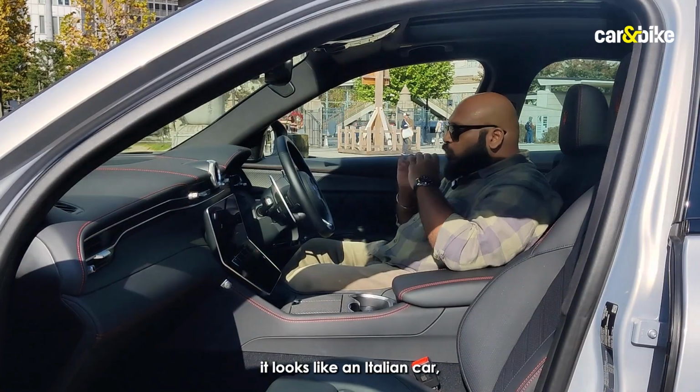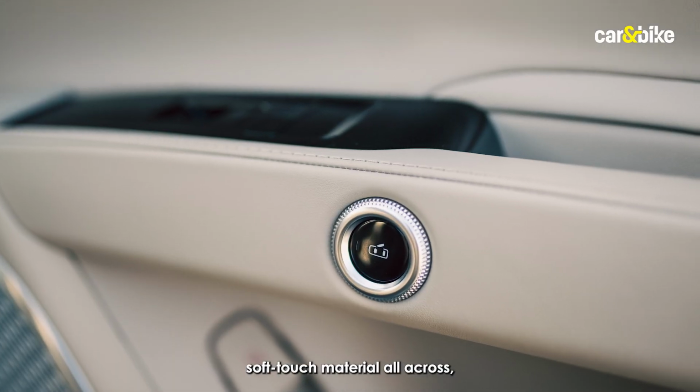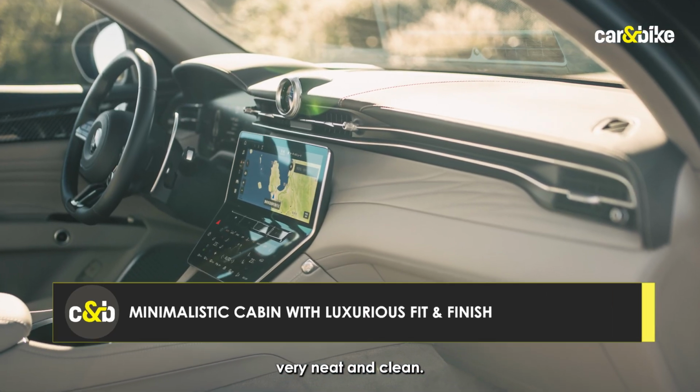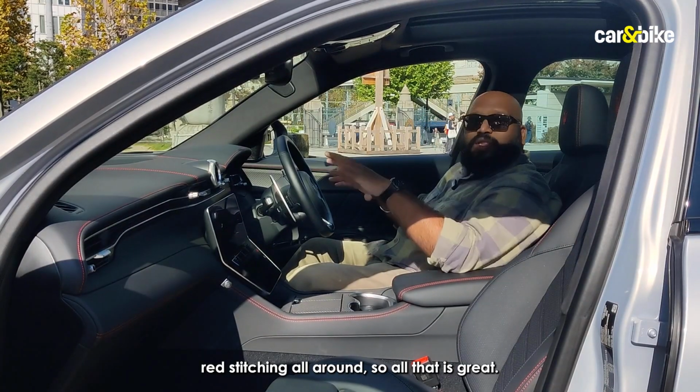As for the cabin, this looks like an Italian car because you see soft-touch material all across, and a well-designed dashboard. The lines are very neat and clean. You get contrasting stitching all around. So all that is great.